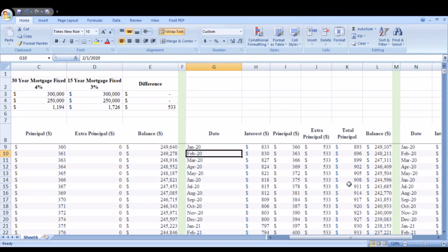Now, the other example here: let's say I didn't want to refinance and pay the extra $3, $4, $5,000 in closing fees. So what I end up doing is saying, okay, I'm going to take the $533 and just throw that towards principal every single month. And here I'm just assuming that it's done at month one of payment. So this way, again, it is apples to apples.